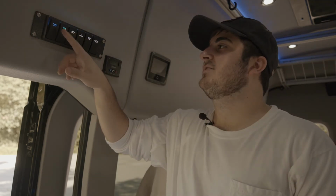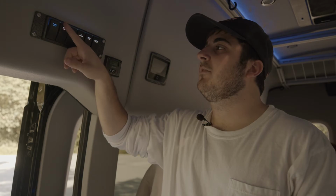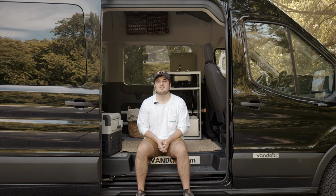When I turn these to a dim setting, you're probably going to notice them flicker a little bit. That's just because of the frequency of the lighting and the camera picking that up. I promise they don't flicker in real life. So we'll give it a try. You'll see they go to a dim, then I can turn them off and we'll turn them back on. Same with my accent lighting. So that's how you control your lighting. It's real simple, real easy. That's all I got for you guys here on the interior lighting.